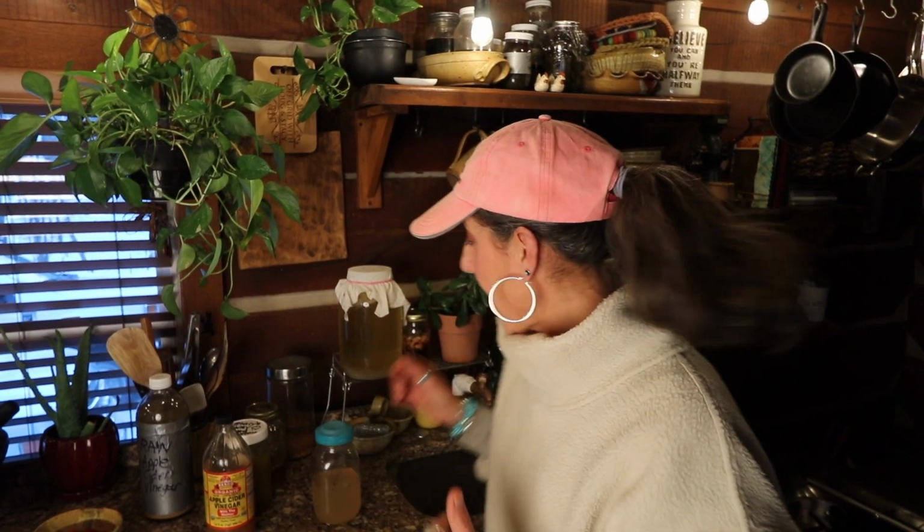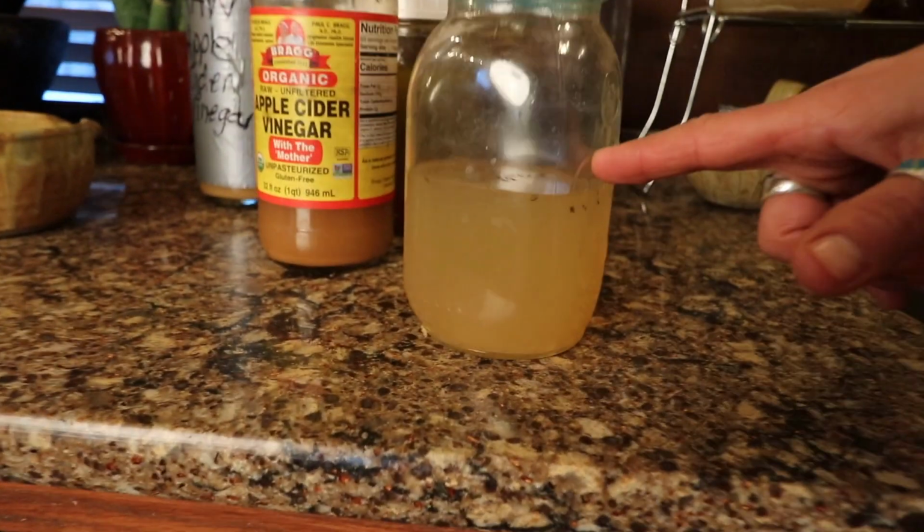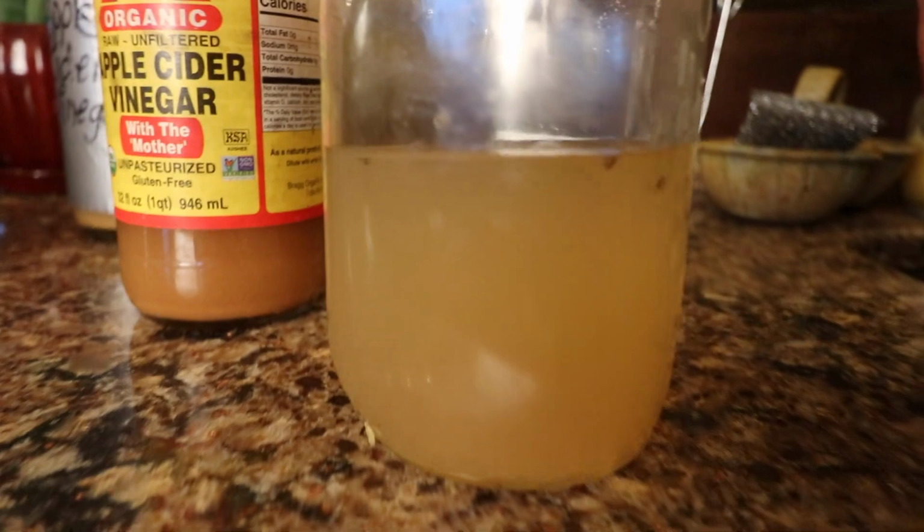I know a lot of you may already know to put some apple cider vinegar, and you can put a little dish soap or whatever in it in a bowl. It really works, but I want to show you what else I got. See how many I've caught? I just put that out a little while ago and look how many came in there.